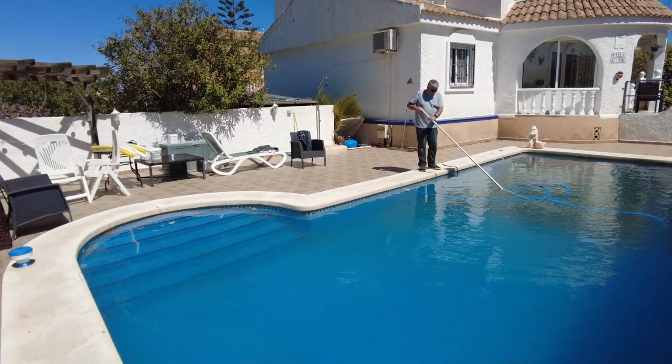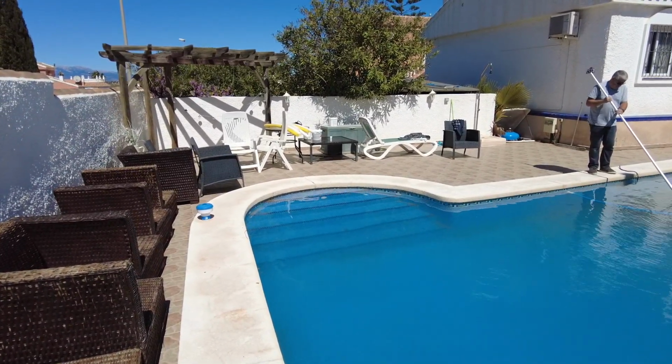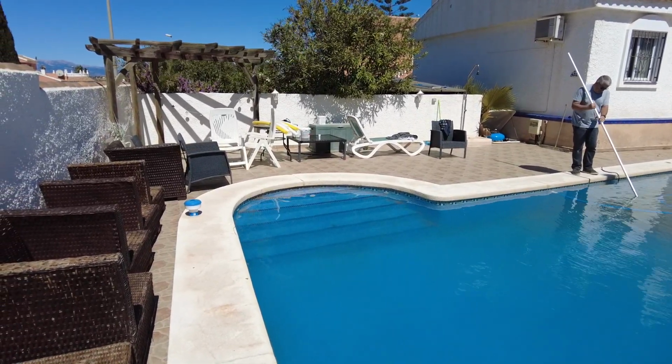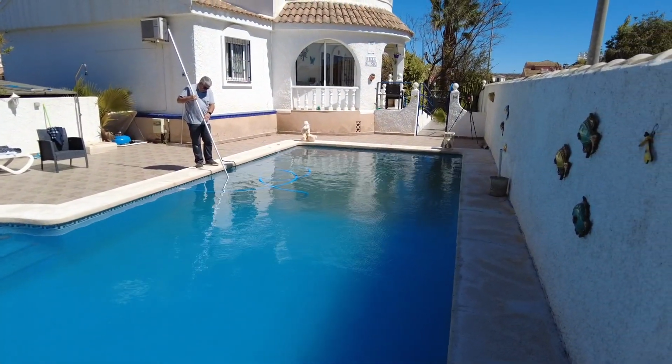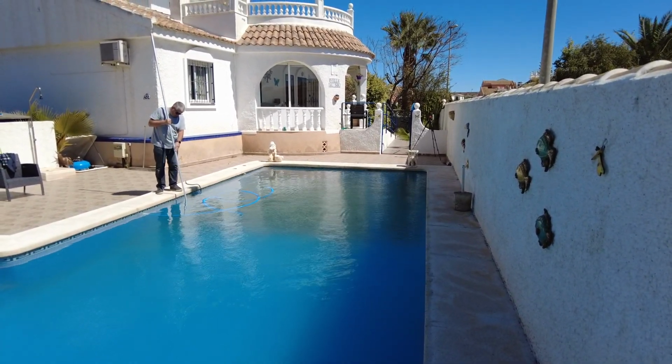And as you can see there, you've got your steps going down into the pool there. You find a lot of pools haven't got that. Ours are at sort of this angle, if you get what I mean. But you will get different shaped pools, and not all are sort of oblong shape.